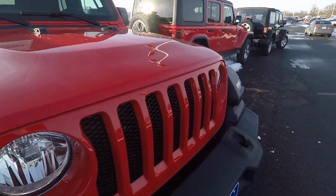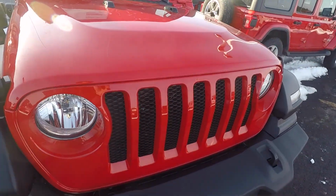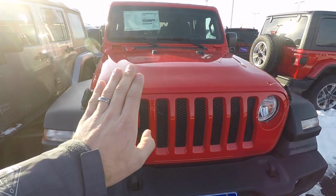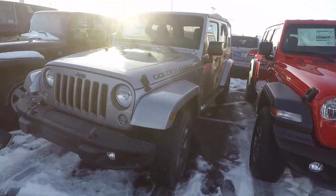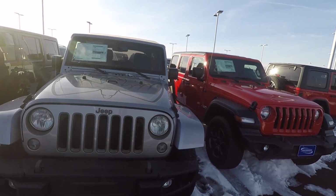And you can see there's actually a kink in the grille, kind of like a little throwback there to the TJ model. It went up and then kinked back a little bit. On the outside here, you can see the grille comes around and then angles back in. On the grille on the JK, you can see it doesn't do that. It's really round all the way across.